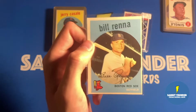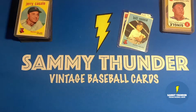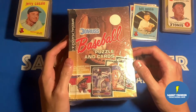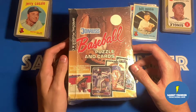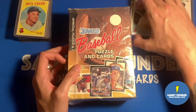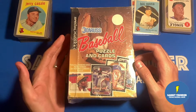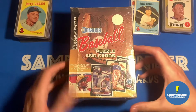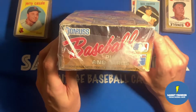I kind of bundled this into a package, which includes, let me put this off to the side so y'all can see it, the Donruss 1987 wax box that's still factory sealed. So the story goes that the guy who's running the show had this in his basement. I believe him because he doesn't seem like the kind of guy that would rewrap this. He was one of those classic old school dealers.